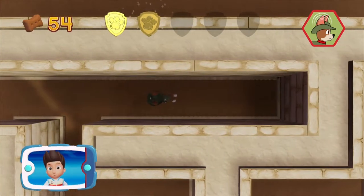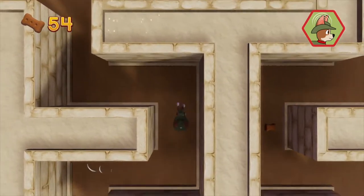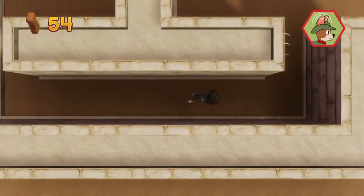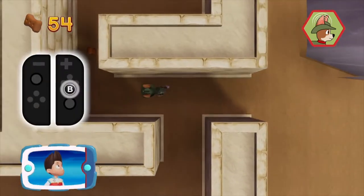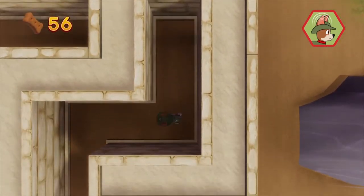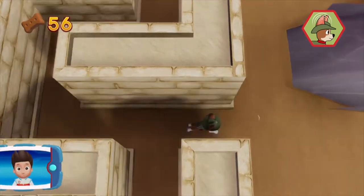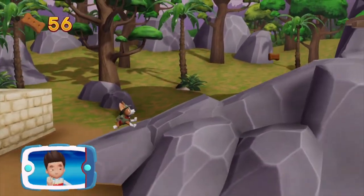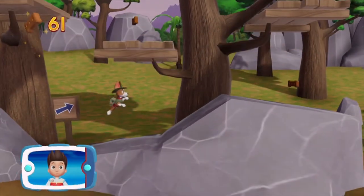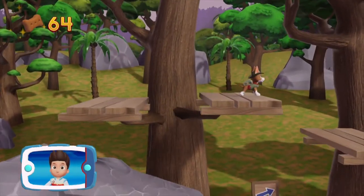You found a golden paw print. See if you can find them all. Remember, you can help Tracker hear the way by pressing the B button. Perfect! You helped Tracker to get through the maze and find the path to the monkeys. You got the pup treats. Help Tracker find where the stinky monkeys are along the path.